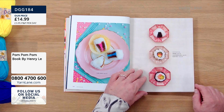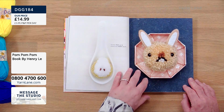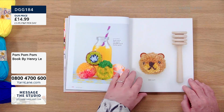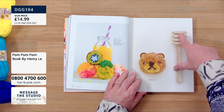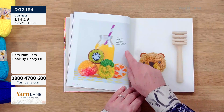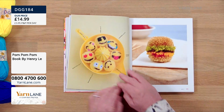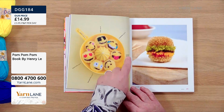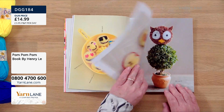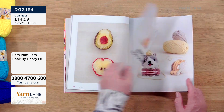Onigiri, California roll and maki roll. Hot dog, tiger, pear. Oh, it's a pear. Bunny, bear. Now, if that's to size, my honey thing is only about that big in real life. Peach, kiwi, pineapple, and orange. I told you this book was brilliant. Look! Heart eyes, rolling eyes, smiley, cheeky, laughing, cool, and happy. Hamburger. There's your avocado and your apple. There's your owl. It's an owl.